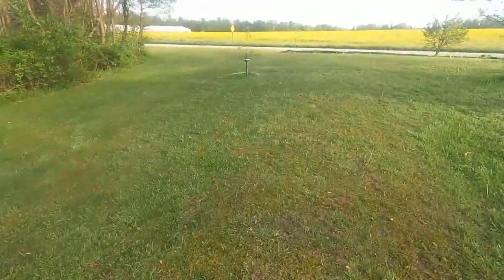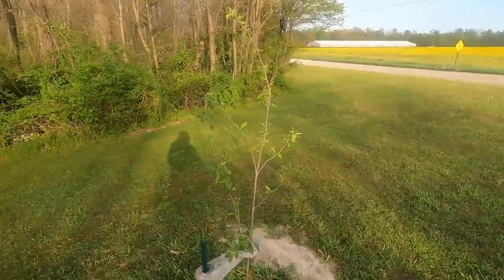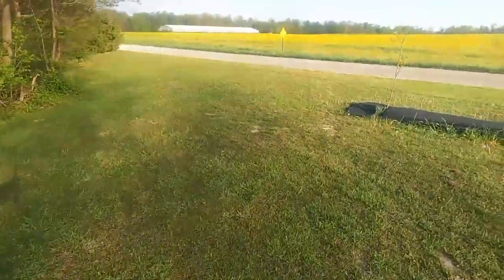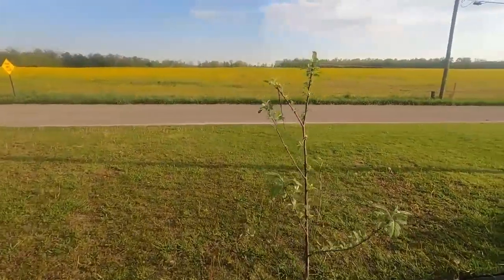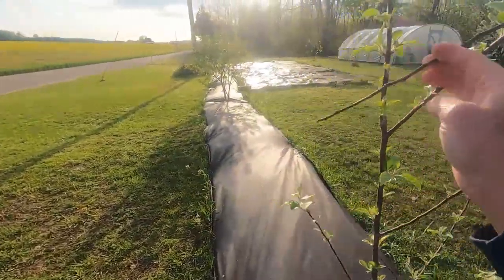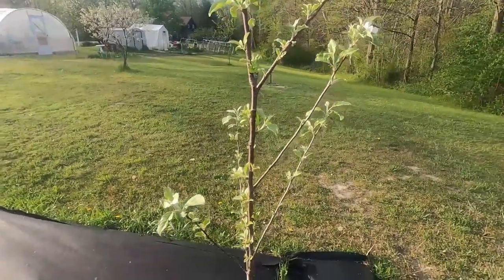The new trees I got, they're budded out nicely. This one does not have any blooms on it. But the other one has one bloom. So we have one little bloom here, which is fine because this tree is young. It shouldn't really have a broken branch. I'll have to come out here and, yep, it broke off. So that's nice.